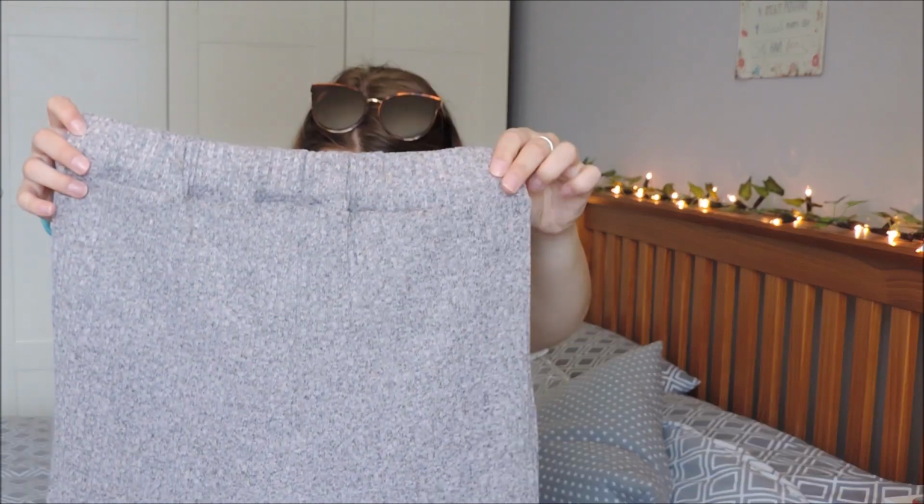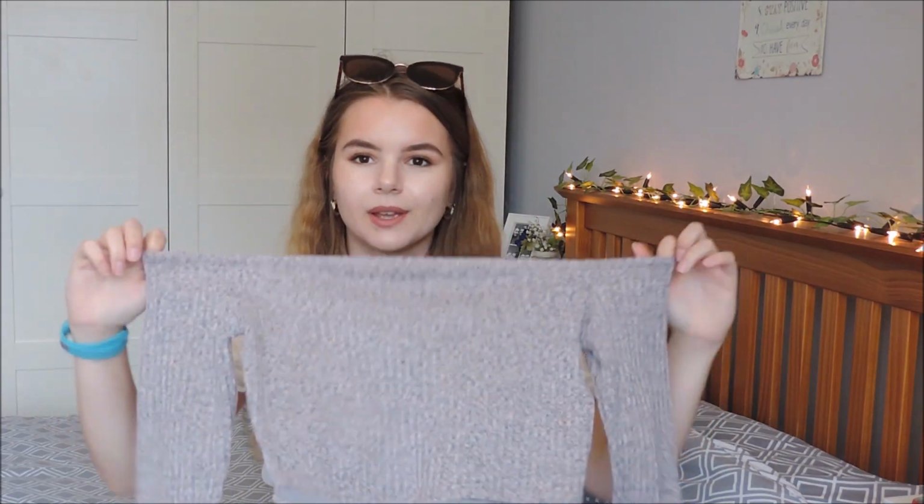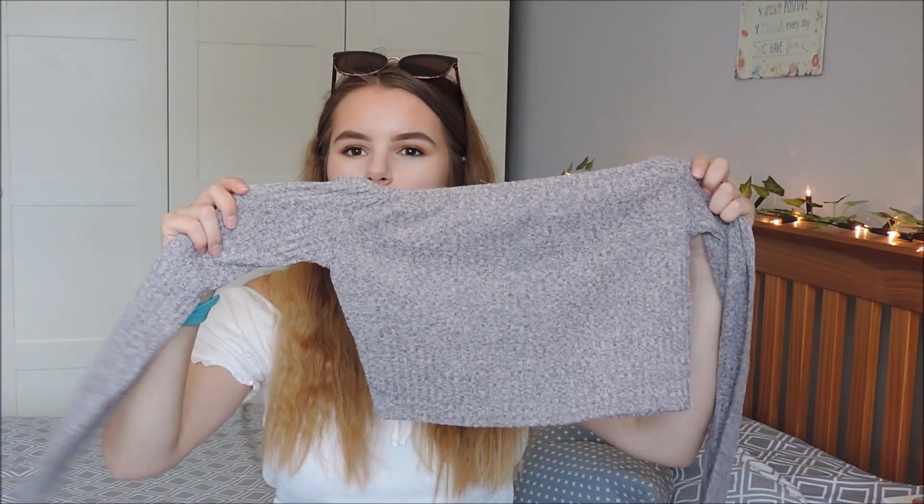Again, it's rather see-through, but that's okay. We can deal with that. And also the bottoms come in again at the end, which I quite like. Yeah. And then it just comes with a little top. It's off the shoulder, long sleeved, and it is cropped.